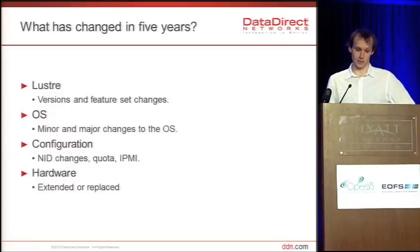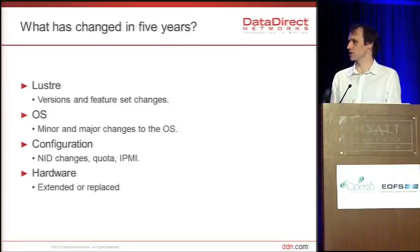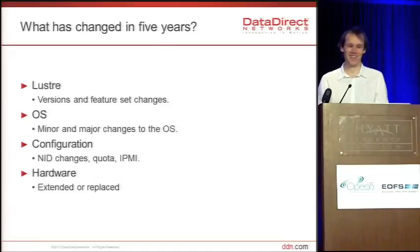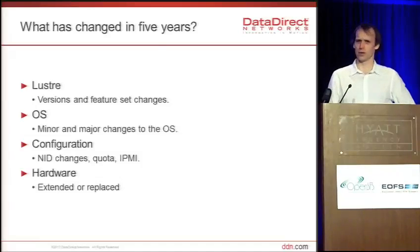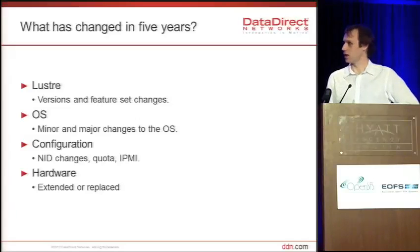So what's changed in the last 5 years? New versions of Lustre. Quotas are a big issue for us. New versions of the OS. As I say, NID changes, we get people changing those all the time. Hardware has been replaced, so you know, replacing the metadata server is not so difficult in 1.8. I don't want to think about it too much in 2.x. I can't remember where that came online, but I know it's a lot harder now.